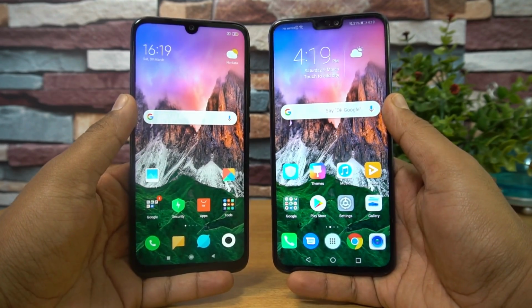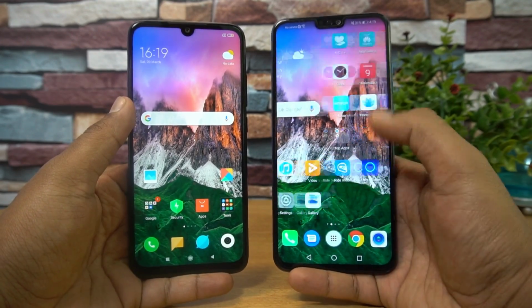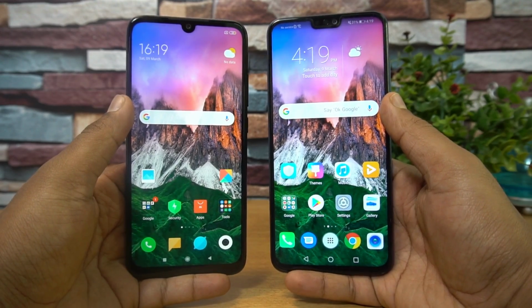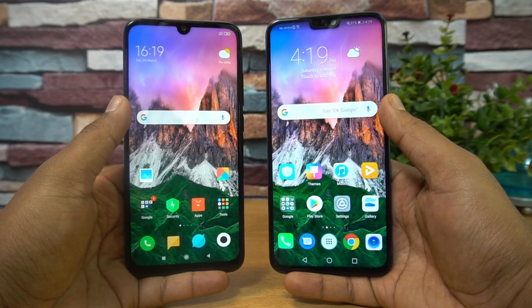Now talking about the other aspects, both the devices have dual SIM card, 4G LTE and VoLTE support. We have a dedicated SD card slot on the Honor 8X, but we have a hybrid slot on the Redmi Note 7 Pro. Now the face unlock and fingerprint scanner performance is quite similar on both the phones. Now moving on to the important aspect, the cameras.